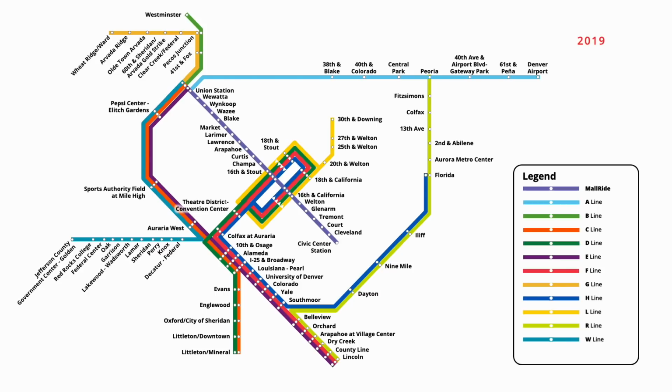At the same time, the C, E, and W line station at Sports Authority Field was renamed once again, now being referred to as Bronco Stadium at Mile High. On the opposite end of the system, a 3-stop extension of the E, F, and R lines opened that May, taking the lines to Ridgegate Parkway. At the end of the year, the station at Bronco Stadium was renamed once again, now being referred to as Empower Field at Mile High.